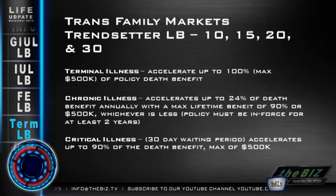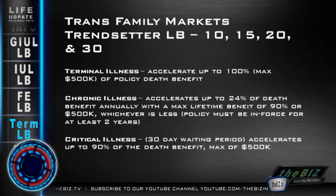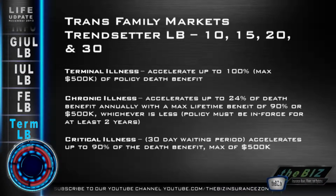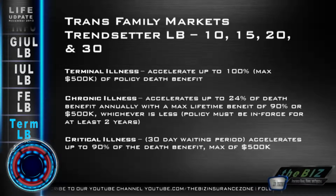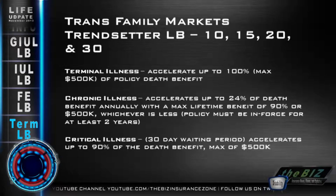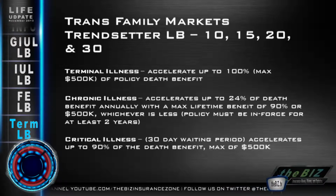There's a 10, 15, 20, and 30-year length available. They have the terminal, the chronic, and the critical illness benefits. What I want to point out is that all 3 have the capability of maxing out up to $500,000 of benefits to your clients. The one I really want to point out here is the critical illness. Up to 90% of the death benefit can be accelerated. That's again a max of $500,000, and it's only a 30-day waiting period.